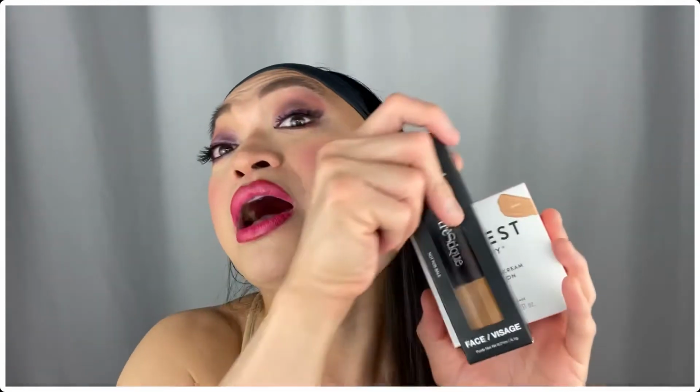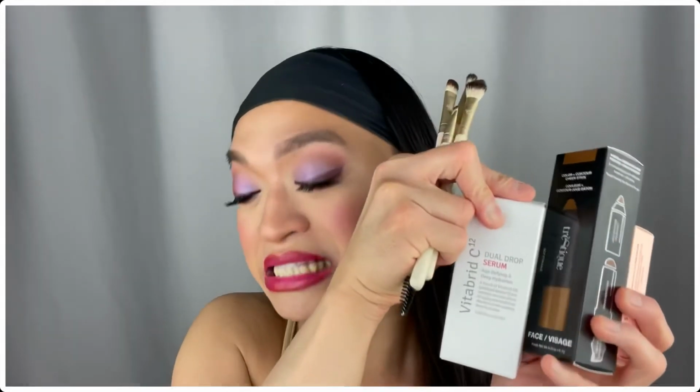So now let's do a recap of everything we got. So we actually got, first and foremost, again, the Honest Beauty Foundation. I actually love this. We use that. We also got the bronzing stick, which was very cute. And we also got the makeup brushes. We got the vitamin C serum. And we also got the Peel Serum. And believe it or not, the value of everything is $227, and we only paid $25.